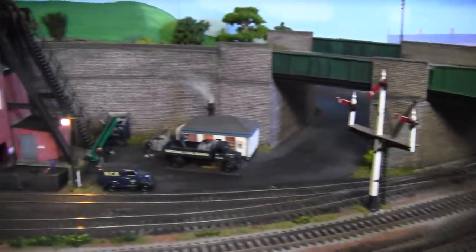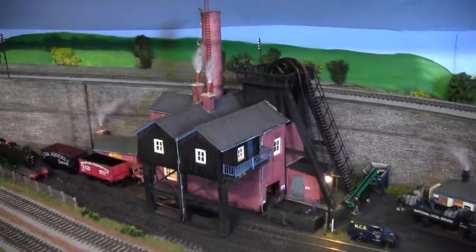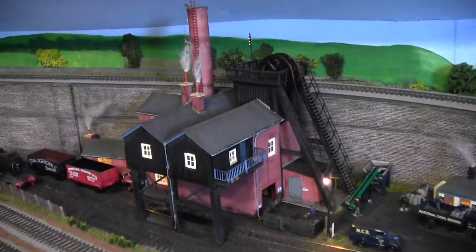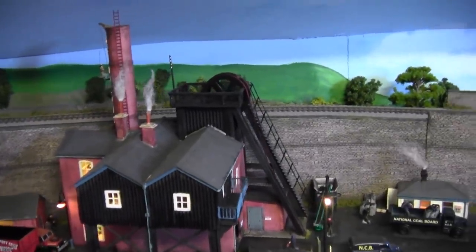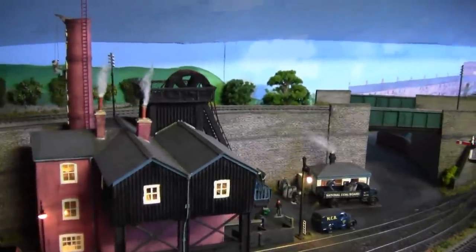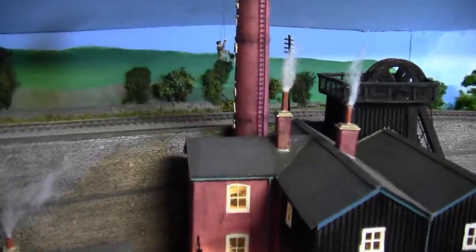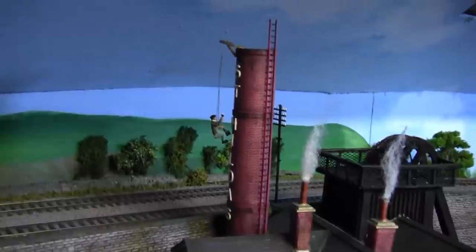Right, so as we spin around, here we have St Hilda's Colliery. And because of you guys and your suggestions, especially with adding Fred Dibnah on the chimney there, I think that was a brilliant idea.